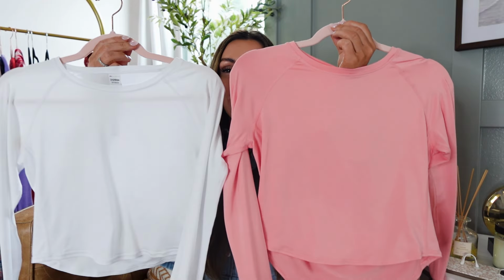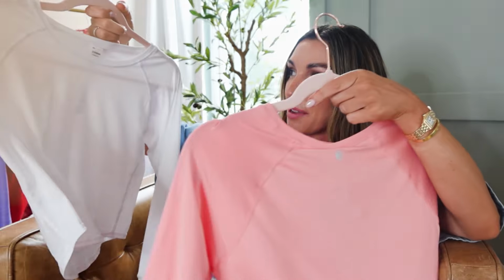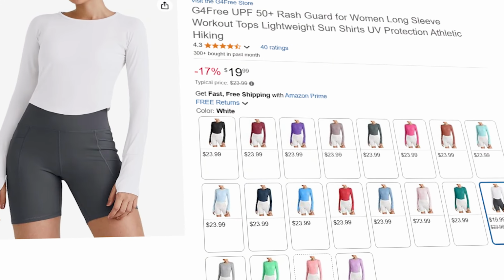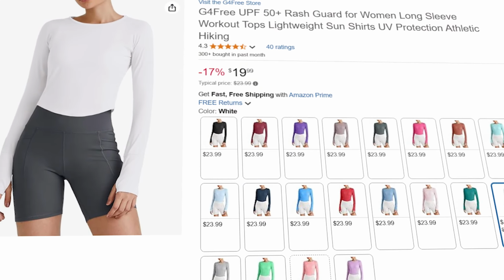Okay, and then these little tops, I just got these in and I am so glad, because I am getting burnt every weekend at the baseball field, and these are super lightweight, breezy, nice, gonna cover for that. A little bit cropped, which is great for high-waisted leggings and shorts, which is what I'm wearing most of the time.